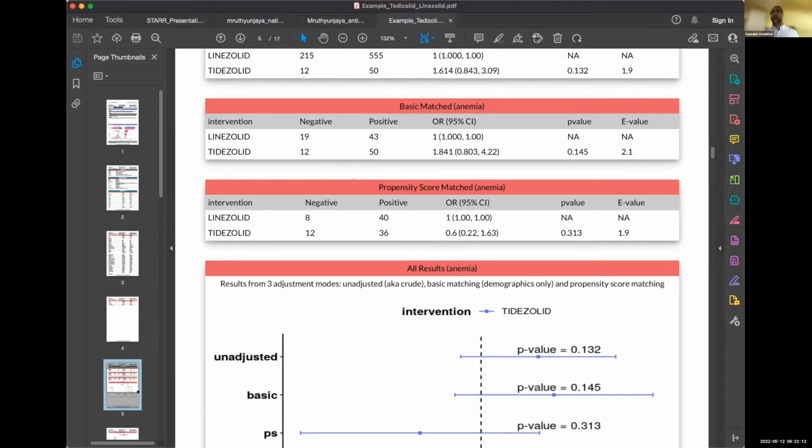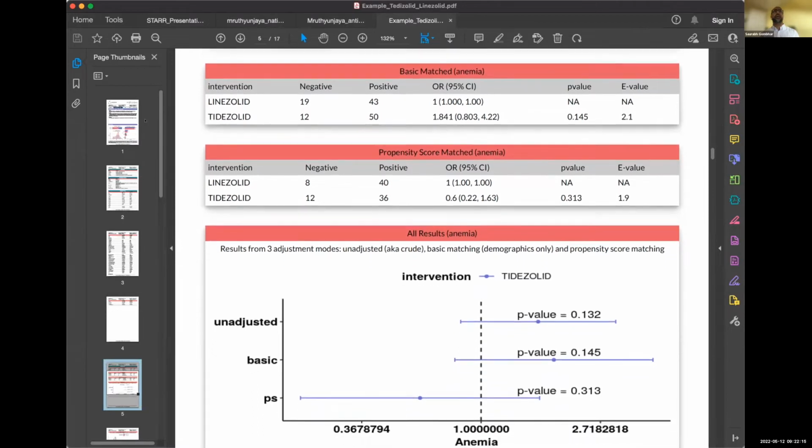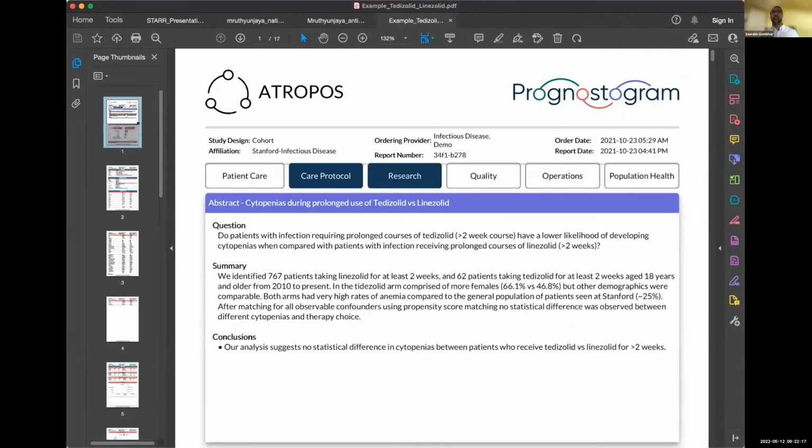We do that for every single outcome, and we produce a little forest plot. And then at the end, a physician on our team takes this finding and writes out a summary that says, hey, we identified this many patients, and this is what the finding was. In this particular case, our finding conformed to what the antibiotic stewardship committee actually thought, which is that there is no impact on cytopenias when we're using this significantly more expensive drug, which is about 25 times more expensive for a course of treatment.